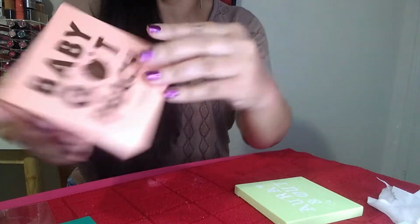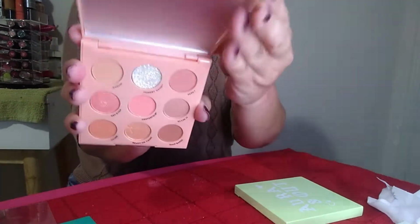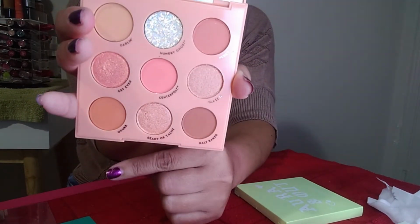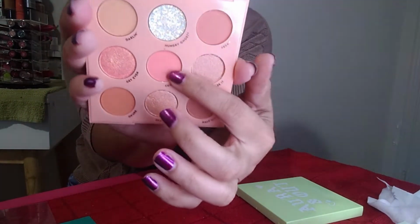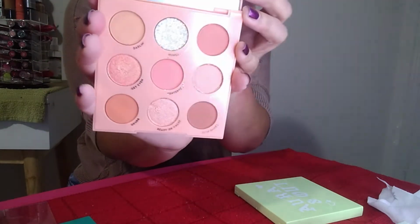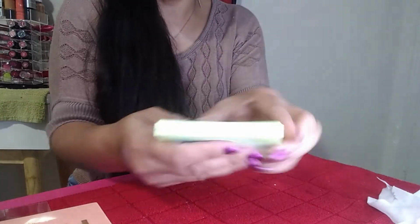This one is Baby Got Peach, which is obviously the peach tone palette. Also keeping this one too. Some of the shades in here are similar to the ones in the Sweet Talk palette, like this one in the middle, which is called Centerfold. But as a whole, this is just a really beautiful peachy palette when you want to do some everyday peachy looks. I love that one.